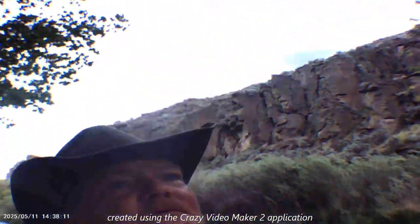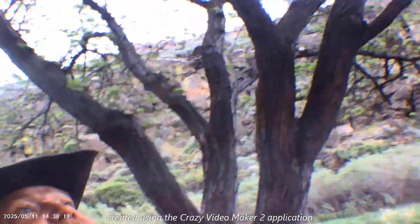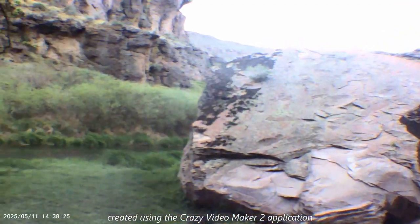Okay, here we are, friends, at our campsite for the next couple days. Balanced Rock Campsite here in Castleford, Idaho. Let's take a look around.